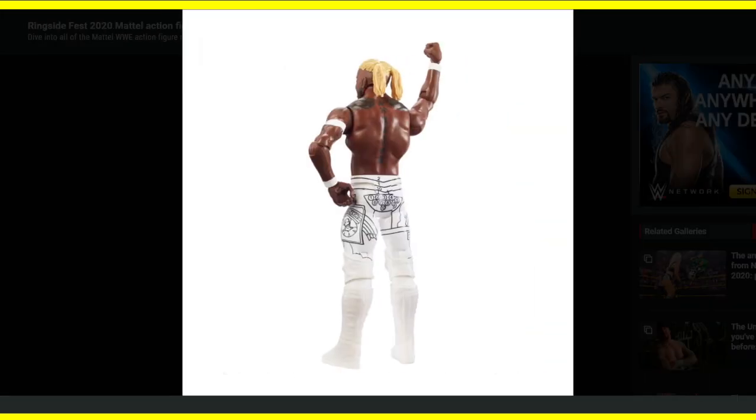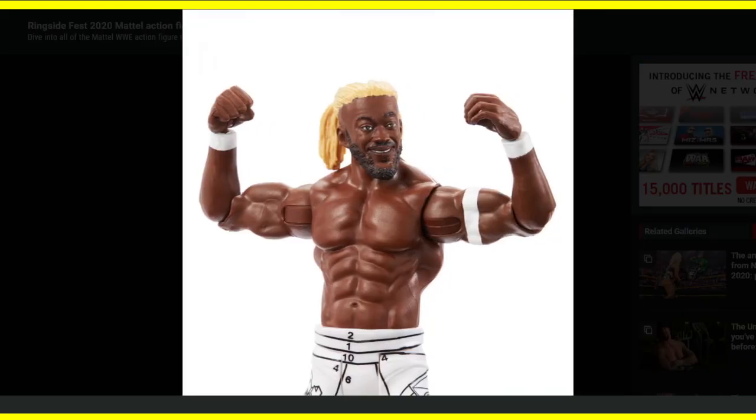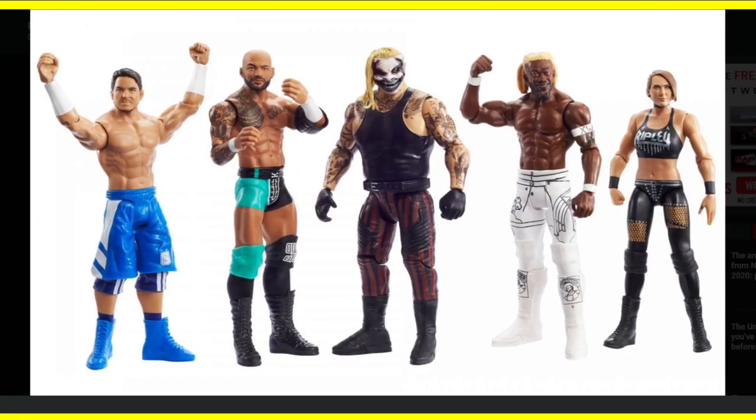There's the back of Kofi. You've got to say, quite a bit of detail with the packaging. There's quite a lot going on there. So respect for that. There's tattoo work. There's a lot on the ring attire. It's cool. I like it. And there you can see close up Kofi, and it very much looks like Kofi. So nice figure. That is the full lineup.